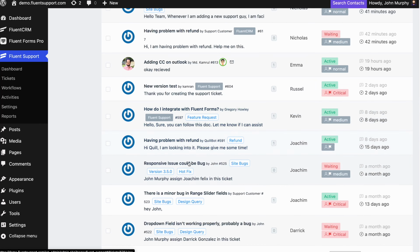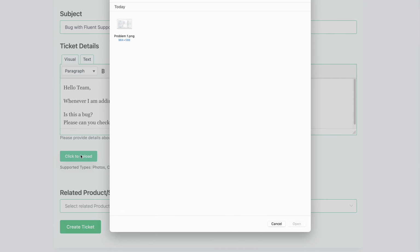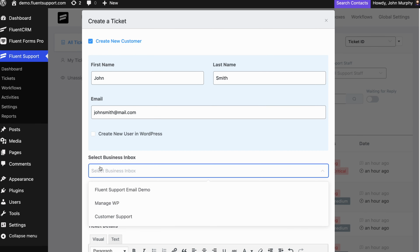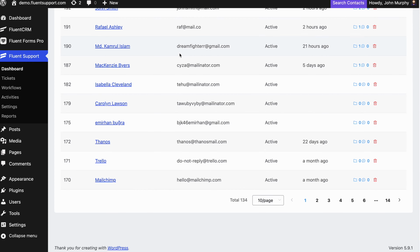Use that time to know your customers as you can get a full overview of every customer right inside their tickets. To have an even better grasp of the problem, you can let your customers share files, set tags, and priorities. You can even create tickets on behalf of them. The ticket creation page lets you create new customers. If you want to view individual profiles of the customers, you can find them under the Customers tab.